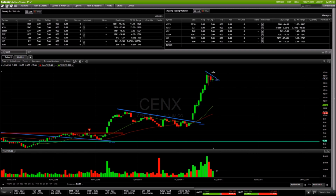Let volume come in. There's probably some shorts that are looking at an overextended chart, so that could set us up for a short squeeze, especially if we start getting back up to that 16 area. So just going to watch Monday, see if we start to get a nice reversal here, and if we do, it sets us up for a great risk reward.